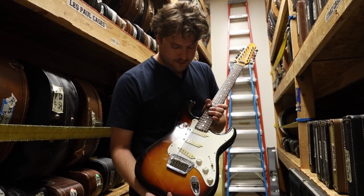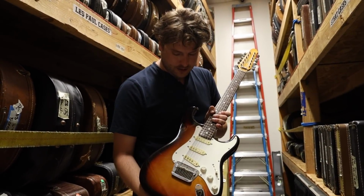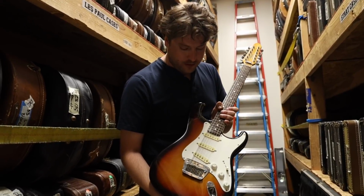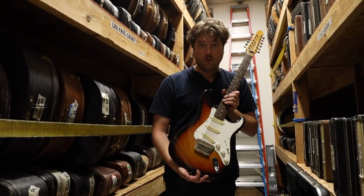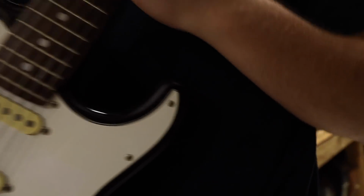We're going to try some stuff, but I think this guitar sounds great, and it's cool that it's one of the first runs. So let's take it out front, see what we can do. Let's do five songs.